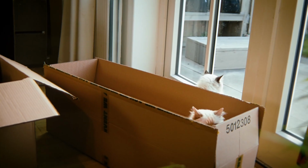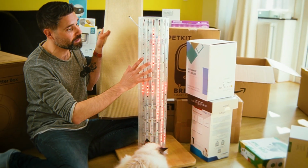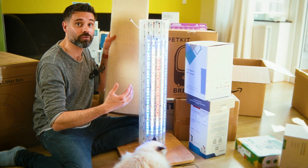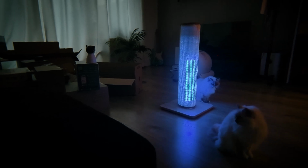Like pretty much always. You won't believe this very cool LED cat scratching post that plays actual games with your cat. Now hopefully that'll be enough for them to stop treating my couch like their personal jungle gym. Now this works a little bit better in the dark, so let's save this for a little later.